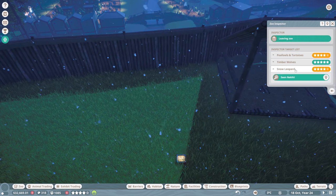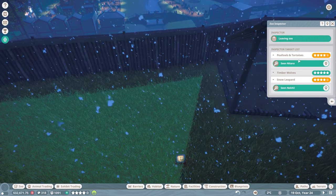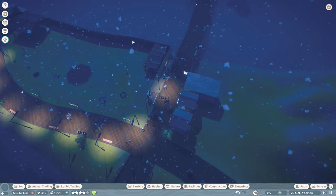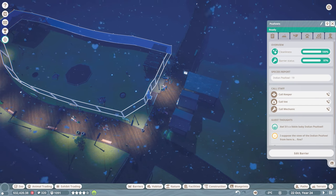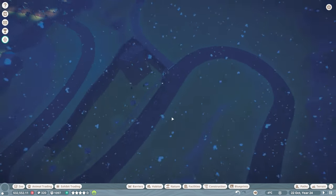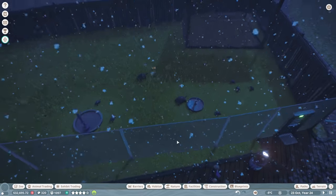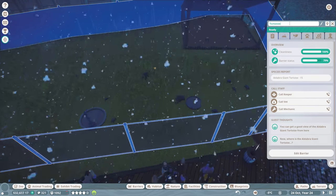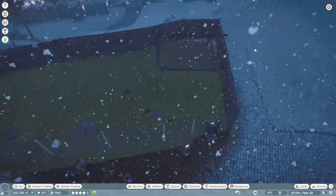Let's check up on the snow leopard and peafowl and tortoises. Yeah, I need to rename that because we don't have peafowl or tortoises over there now in Galilee. So let's rename this one to just peafowls. There we go, just peafowls there. So that's going to be great. And then over here, we're going to have tortoises. Oh, yeah, it's snowing right now, so that's good. So we can actually physically see. Let's name this one tortoises. There we go. And let's actually see if any snow comes.